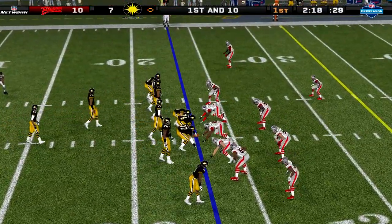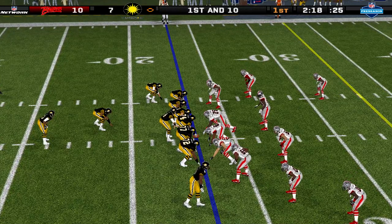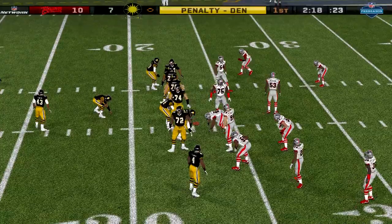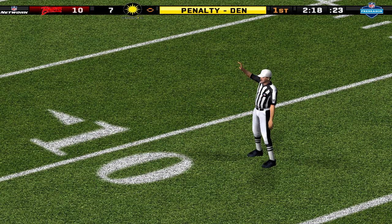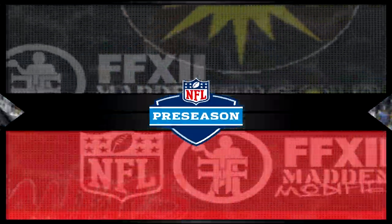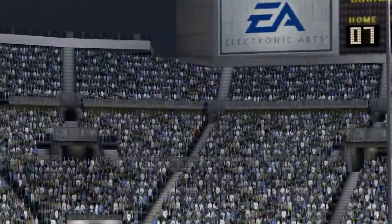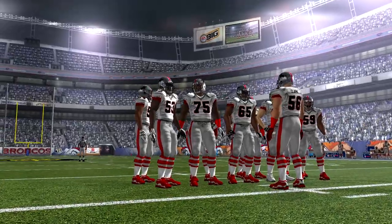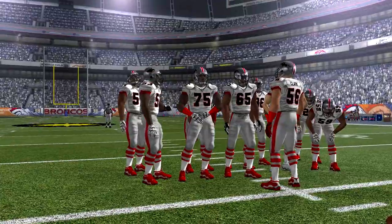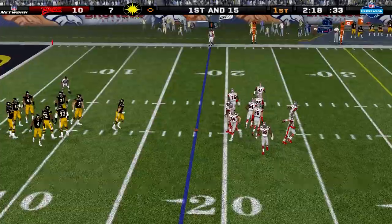First and 10. Dead ball. False start on the offense. Number 88 was flagged for the false start. False starts are kind of frustrating because they're really easily avoided by just maintaining focus. After the penalty, it's now first and 15.